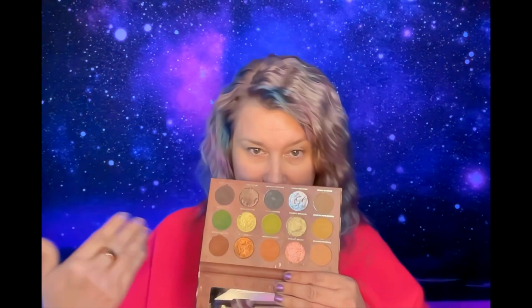Okay, and then whenever I'm wanting something on the warm side, I love me this little palette right here. This is the Safari palette, and it's just warm goodness, but it has those olive greens and those rich greens and the browns, and as you can tell, I use this quite a bit as well.